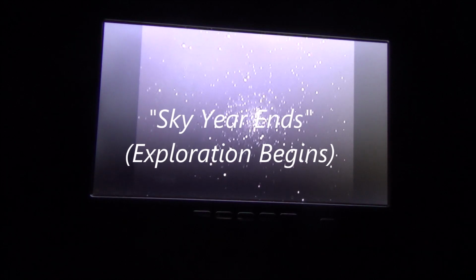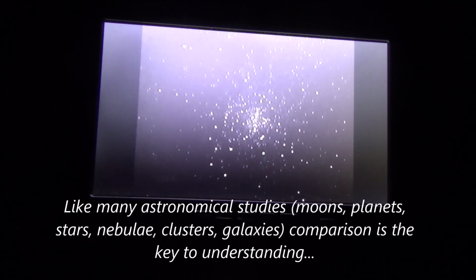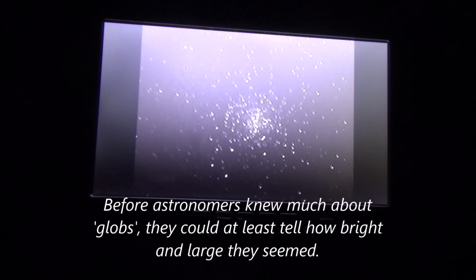I use it as a reference globular cluster, due to its proximity, 7,200 light years, its size, 26.3 arc minutes, and its magnitude of 5.4. It's located very close to Antares in Scorpius. Kind of southern, minus 26 degrees, but it's about 10 degrees above the lowest point that I can actually observe. Frankly, right at this moment the scope looks pretty even. It's very close to culmination.